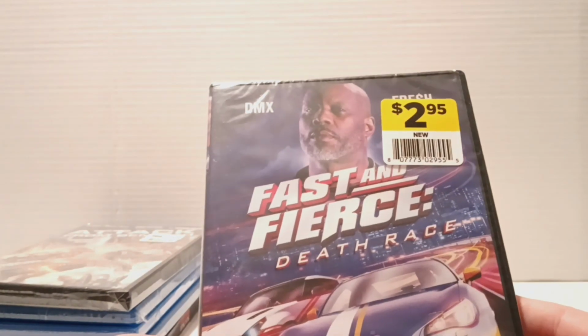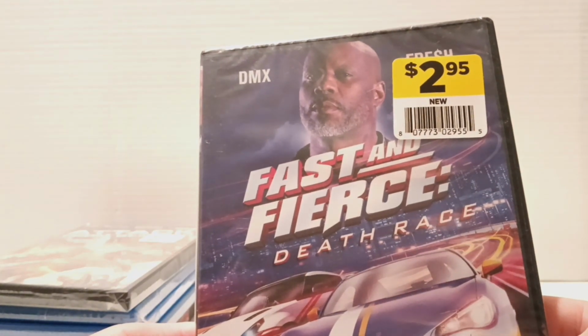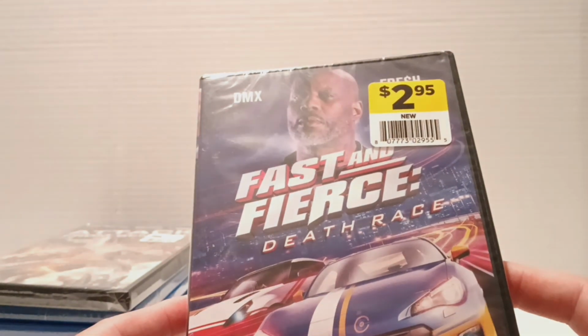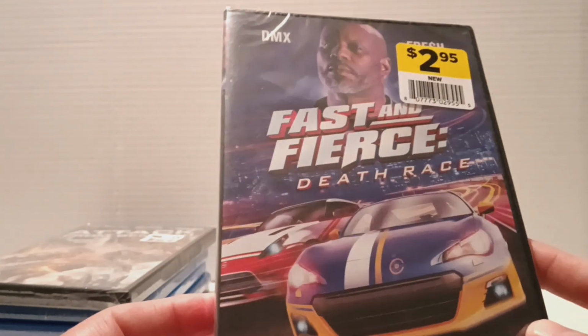And then the next one up, I think I picked this up at the Dollar General, and it is Fast and Fierce: Death Race, starring DMX. And anything with DMX, I have to pick up just because not only do I like him as an artist, but as an actor as well. So very happy to add this to the collection.